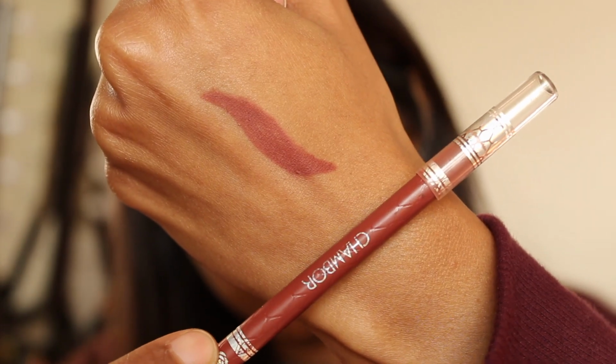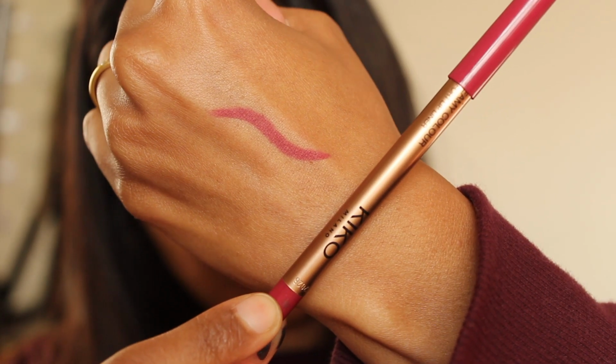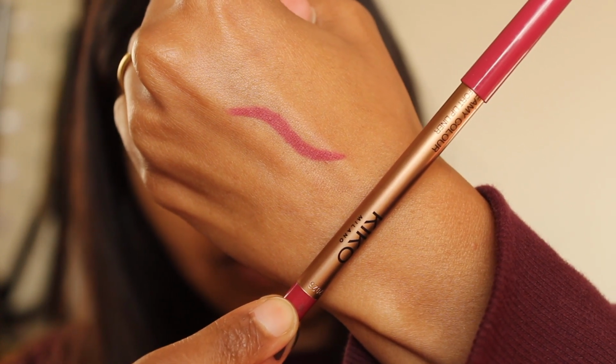No lipstick, no gloss. The Kiko lip liner I loved because I was in this magenta phase where I wanted to try everything magenta, and this lip liner was the perfect shade that I also wore on its own, and it just still looked so beautiful.